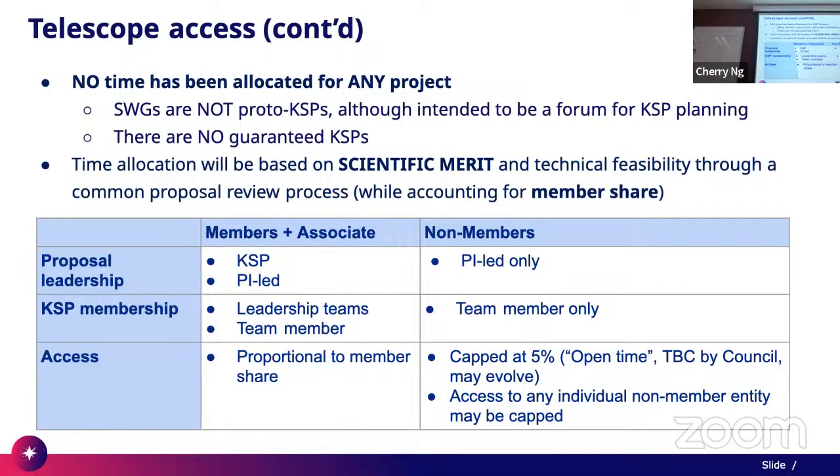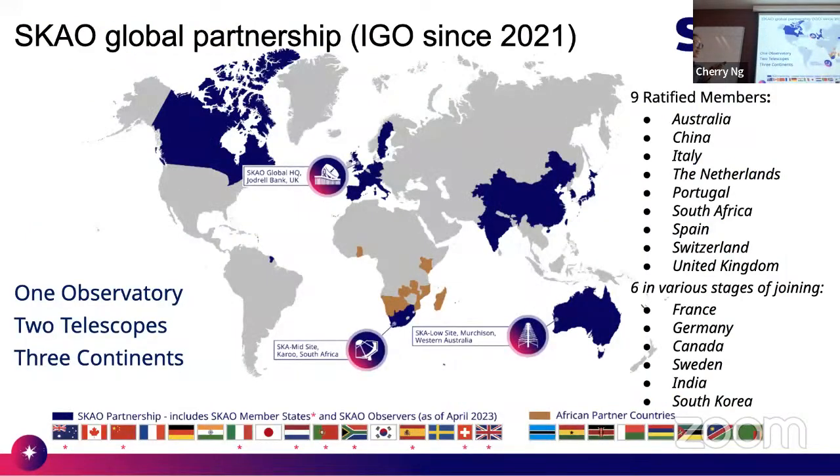Access is proportional to the member share. It depends on how much the country has contributed. But for the non-members, it will be capped at only 5%, and that's the open time, but still it should be determined by the council, and it may change. So we understand that it's very important to be a member because it gives us so many privileges. Fortunately, Spain is a member, so you are good.